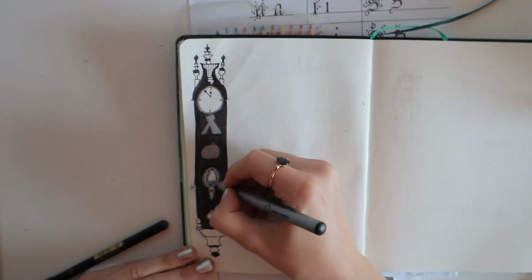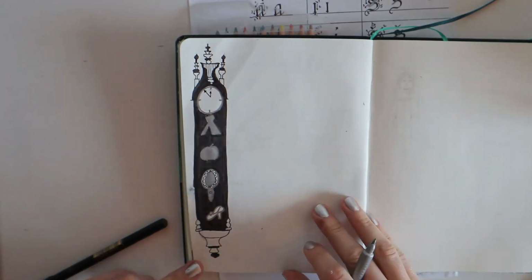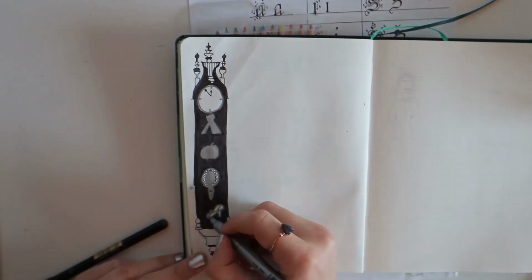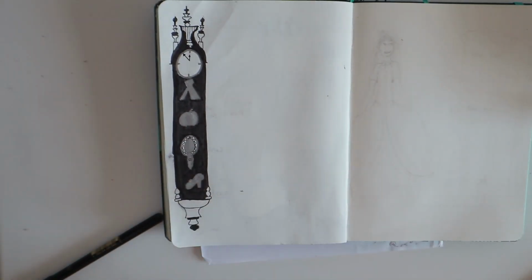Here you can see it better how it really covers up the details, especially on the handle of the mirror. And also the slipper. Does it still look like a slipper or just like a blob? Who knows?